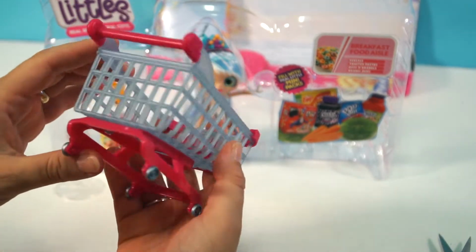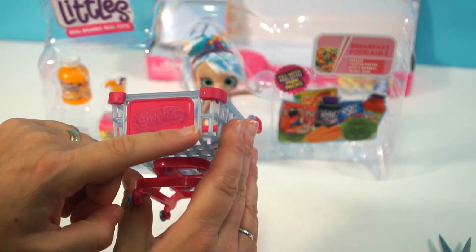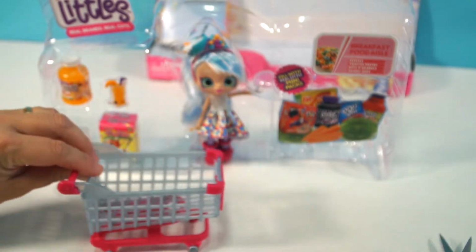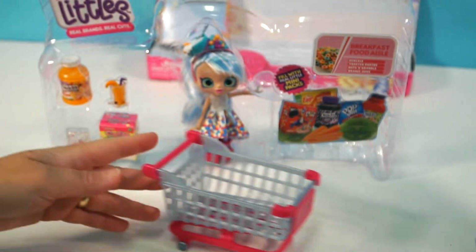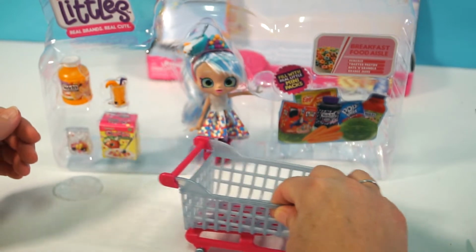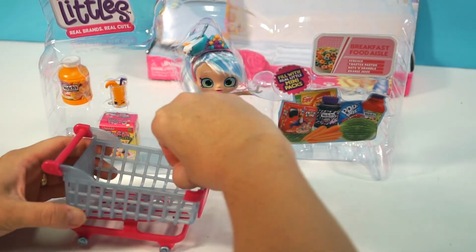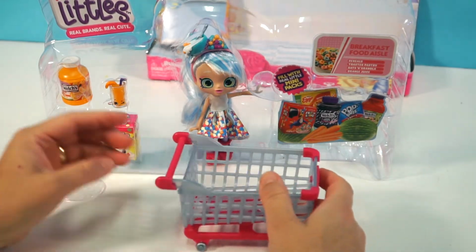Okay, let's take a close look at this, guys. Look at that shopping cart. And it says Shopkins here. Very cute. Let's see how it rolls. Does it roll? Well, no. It's supposed to. It could just be this table. We got another piece of plastic there.